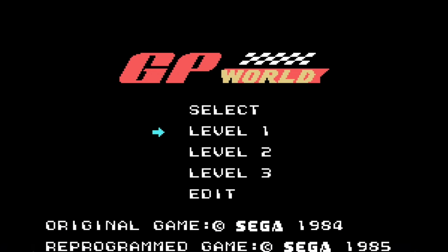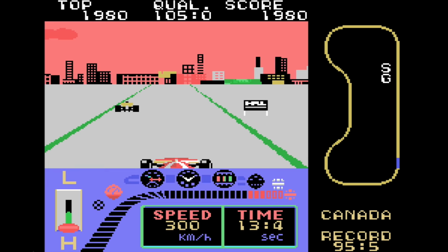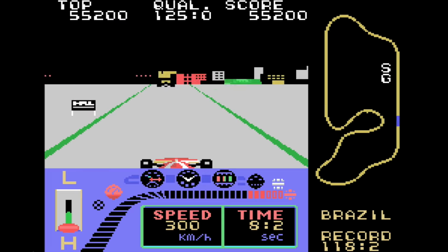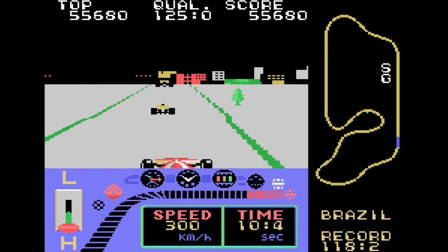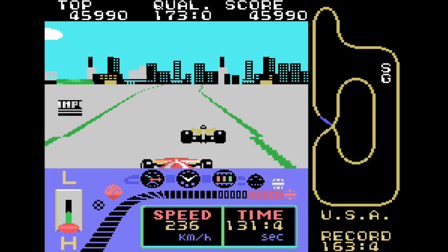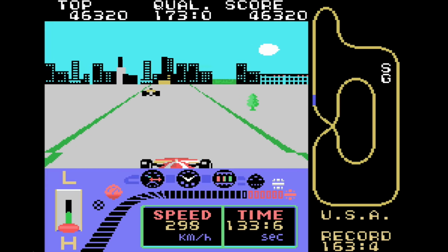GP World is a racing game, surprise surprise. Your goal is to make it around 2 laps of the track in less than the qualifying amount of time. Not great, but I would have enjoyed this as a small child. This would evolve into World Grand Prix on the Master System, and that's being quite generous with the word evolve.